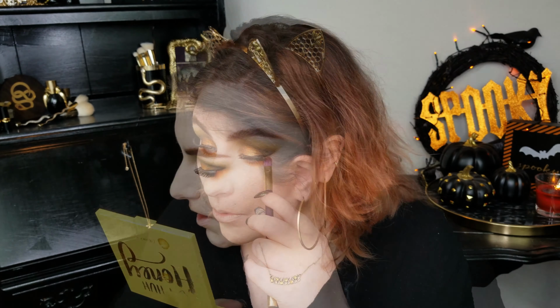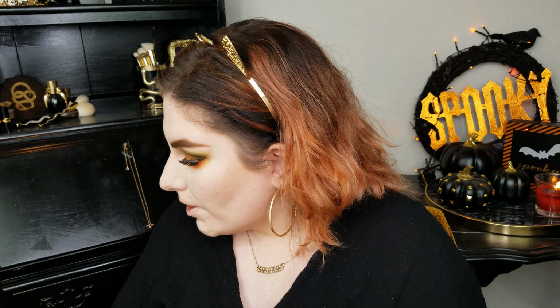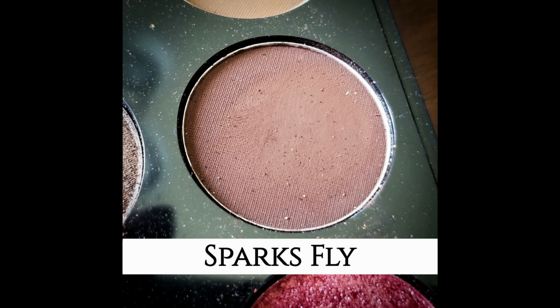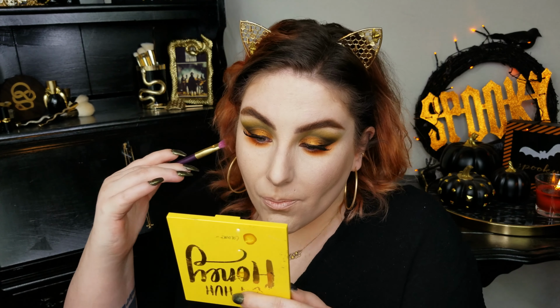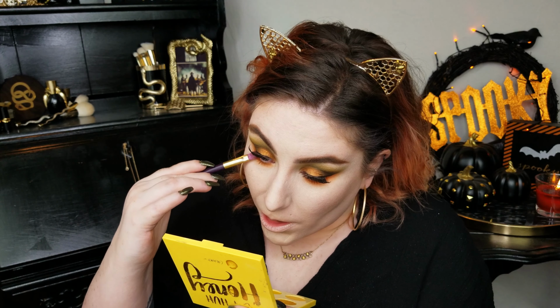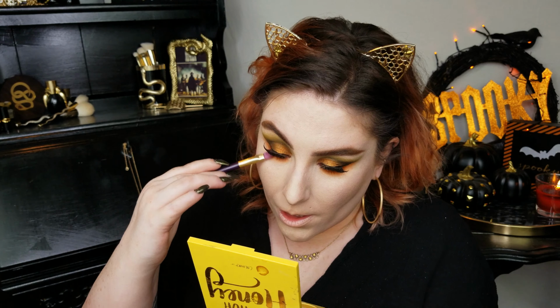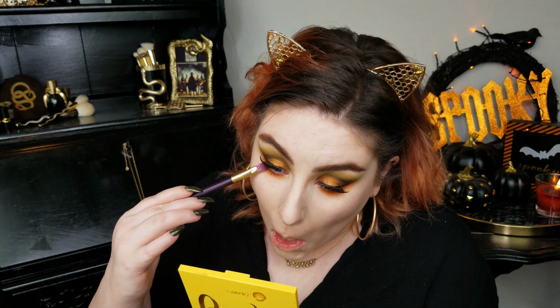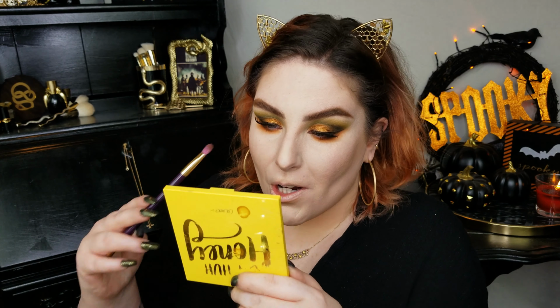It's against the rules. Next, I am going to take this dark warm brown called Sparks Fly. Yeah, Sparks Fly. These names make no sense to the shade most of the time. Taking that on the outer part here, blending up into the wing. Why would you call a brown Sparks Fly? What logic is that?